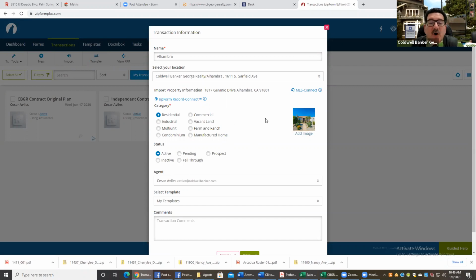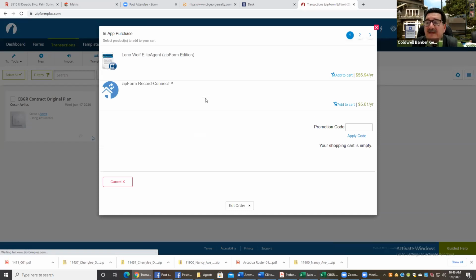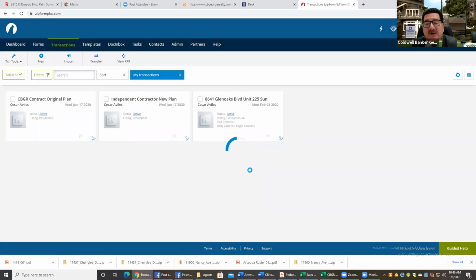If I wanted to know, the zip form record connect, I believe that this connects me with, oh, Lone Wolf. This one I have to pay membership, and it gives me the title company information. So I use it free anyway, okay?